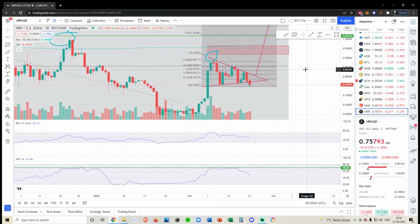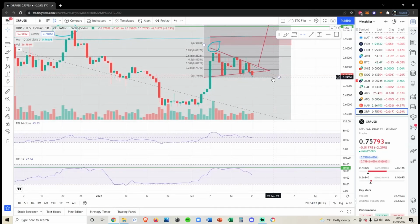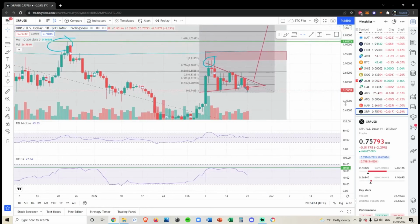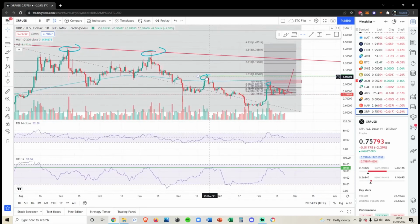This is just my technical analysis. I have said many times that I will not accumulate this coin, or I wouldn't buy this coin in the long term. I would be happy to short it if we did break below the 746. And personally, I wouldn't really long the breakout of the pennant until we at least do get above the previous micro high here at 102.